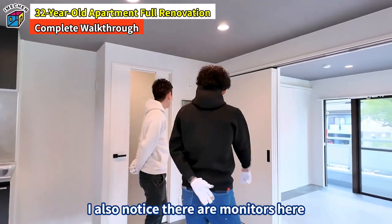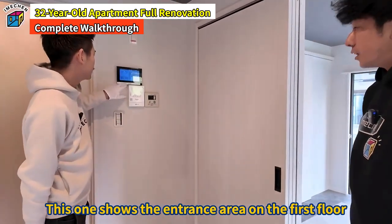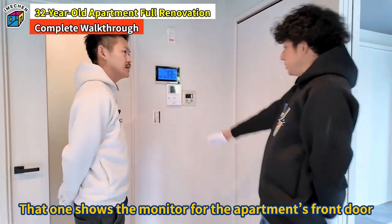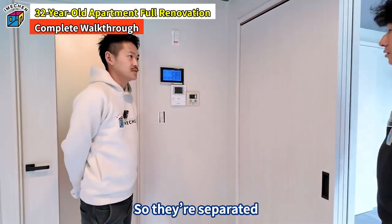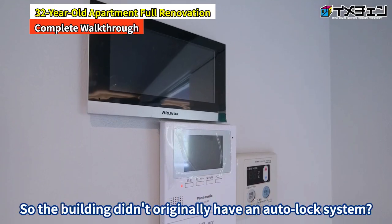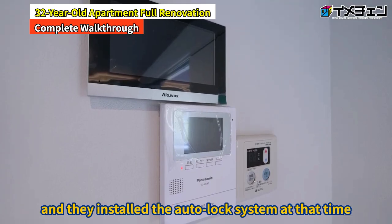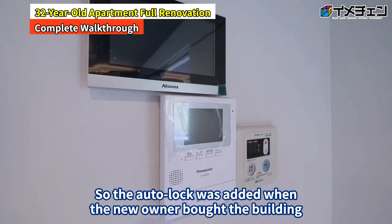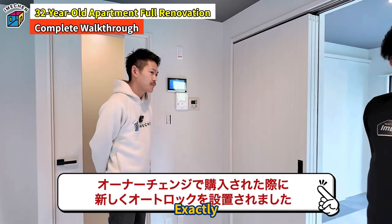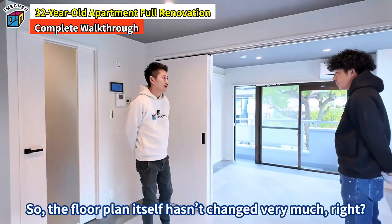I also noticed there are monitors here. What are they for? This one shows the entrance area on the first floor. I see. And what about this one? That one shows the monitor for the apartment's front door. So they're separated. Yes. So the building didn't originally have an auto lock system? No, it didn't. The current owner purchased the building, and they installed the auto lock system at that time. So the auto lock was added when the new owner bought the building. Exactly. Thank you. So the floor plan itself hasn't changed very much, right?